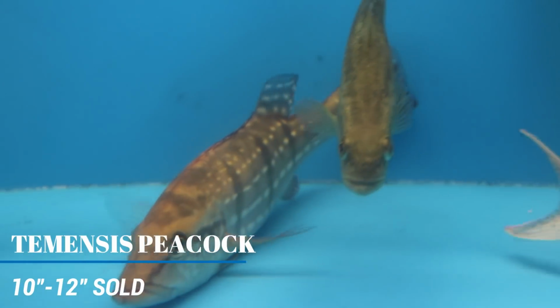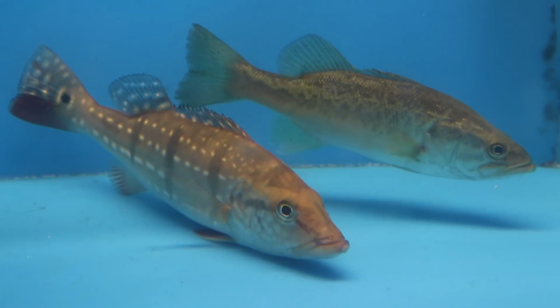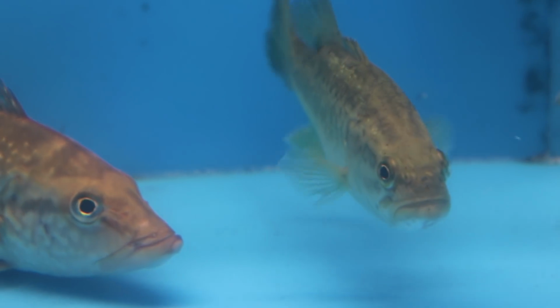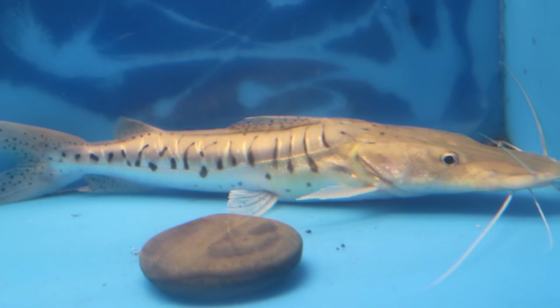We rescued this largemouth bass from one of our customers. We don't encourage people to put their fish back in the wild, so he just asked if we could sell it for him. That guy's for sale, just make an offer. We gotta ship him outside of state. Okay, that white tiger shovel nose is sold.